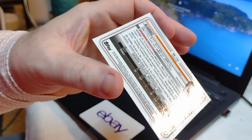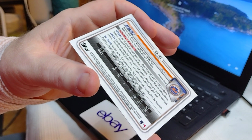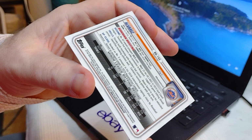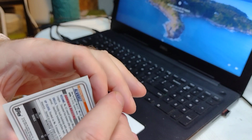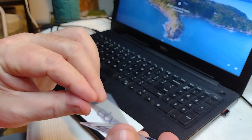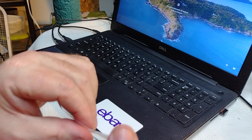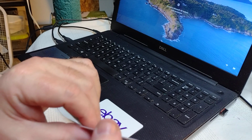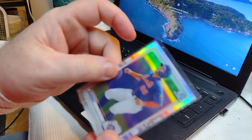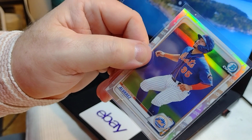Don't see anything wrong on the back. Back is a little bit more difficult to see, but I don't see anything wrong there. So this is going to get a positive feedback. I wish it didn't have any type of marks on it, but you know what? Still a decent card. And we'll go check out the auction as well.